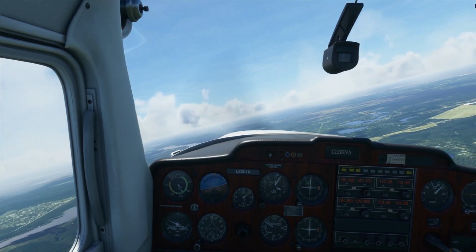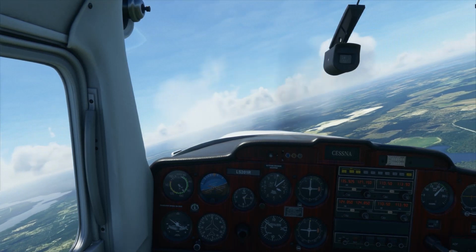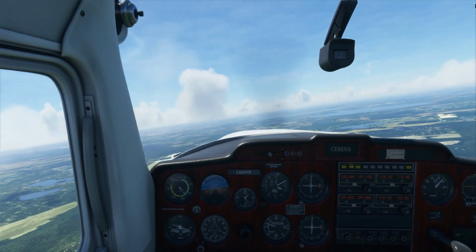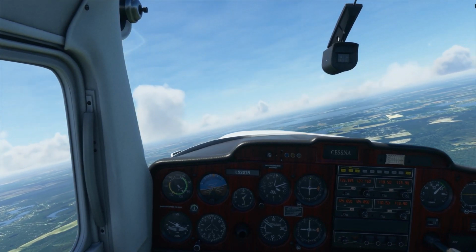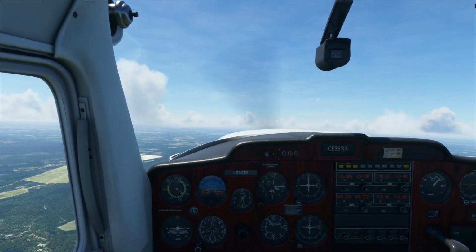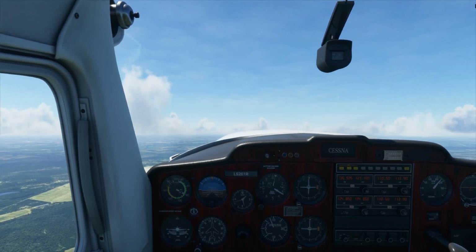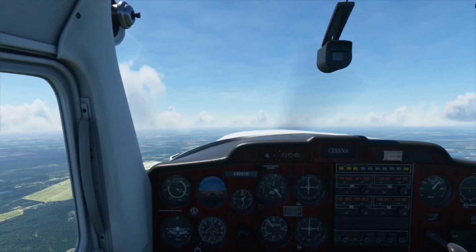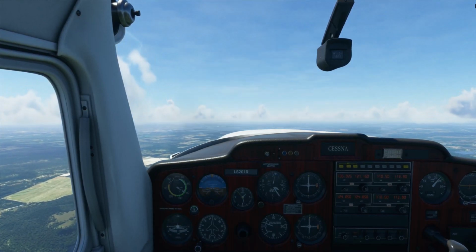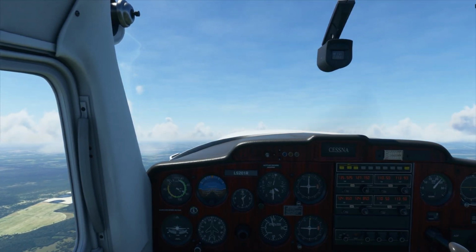Delta 2567, Jack Center, you're on frequency. Delta 2149, Jack Center, you're on frequency. Delta 825, we see 7,000. Delta 825, Jacksonville Center, climb maintain flight level 320. 320, Delta 825.